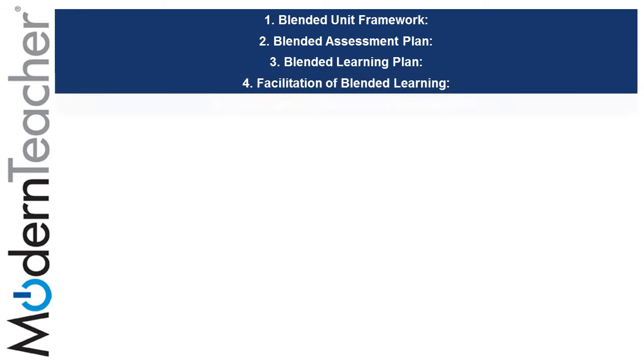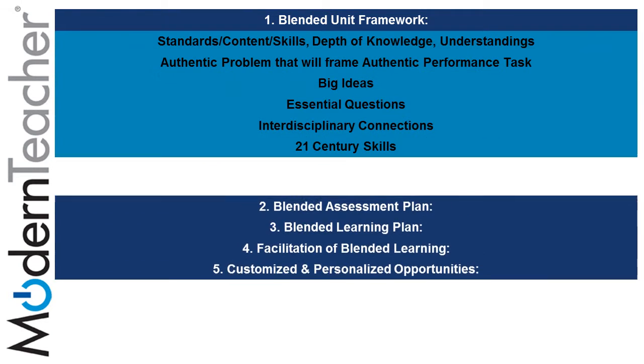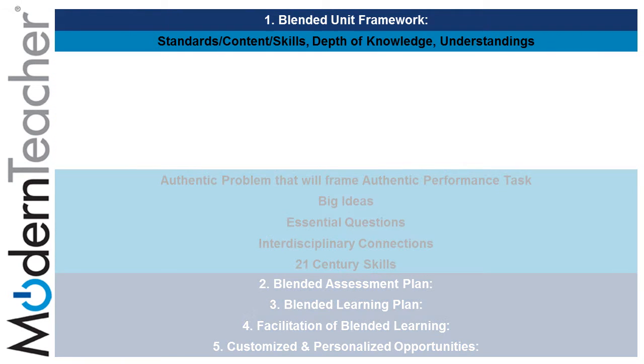The Modern Teacher Blended Learning rubric is broken up into five sections, known as components, each with its own set of subsections or subcomponents. The Modern Teacher rubric covers in great detail the five areas above, but in this video, we will only cover connections between the placemat tasks and evidence that Modern Teacher has identified as being highly effective or transformative.